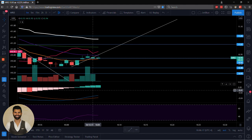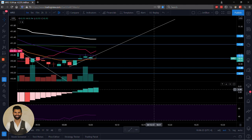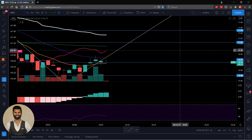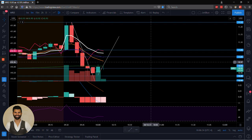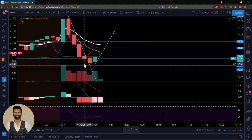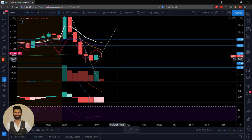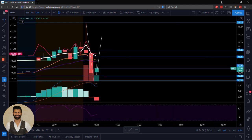All right, we took the entry at 10.94. Let's see how it plays out. A riskier entry because it's stuck between the 9 and the 20. But the trend looks good.